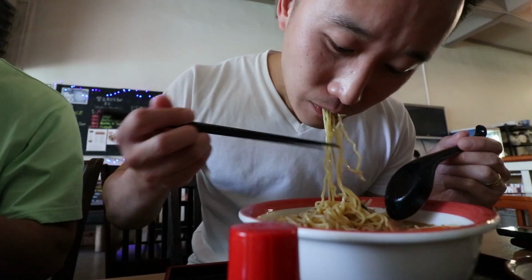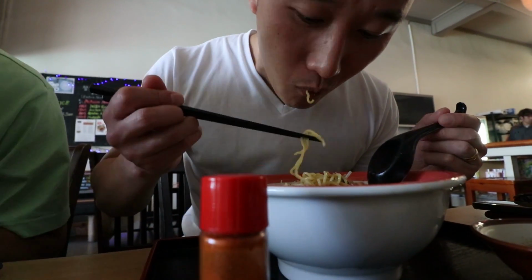In terms of the soup, it's actually the strongest one of all the other ones that we've tried. Maybe it's because it's actually spicy and miso at the same time. And it's got that smokiness. Every single bite, every single slurp, full of smoky flavor. Definitely need to come and check this place out if you want the very delicious miso-based ramen.